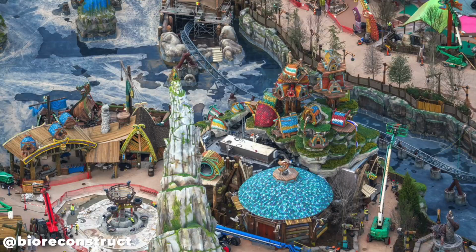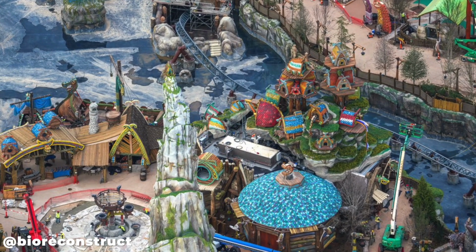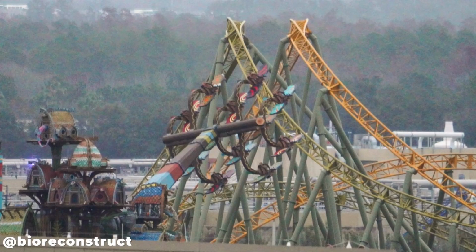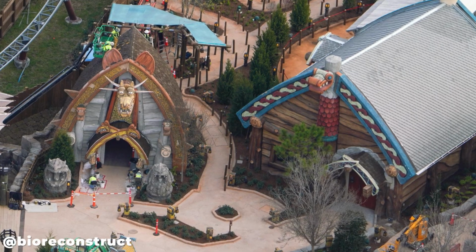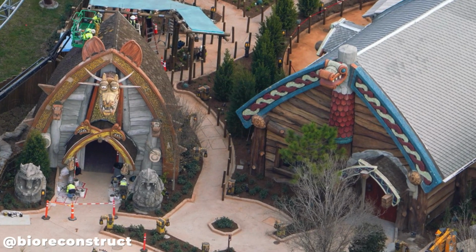And looking over the shoulder of Mead Hall, we can see the water in the bay has been drained again as finishing touches are being done in this area. You can also see great views of Dragon Racers Rally as well from Stella Nova, like you can see right here. And at the entrance of Hiccup's Wing Gliders, we can see the entrance and gift shop theming looks to be all but complete here.